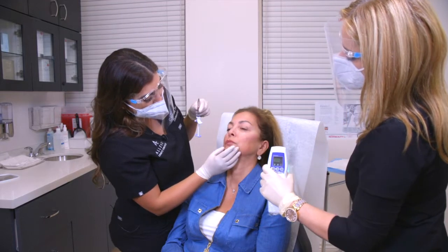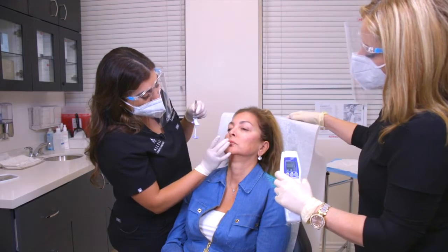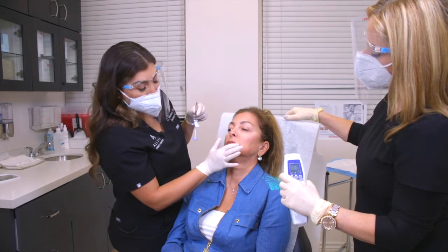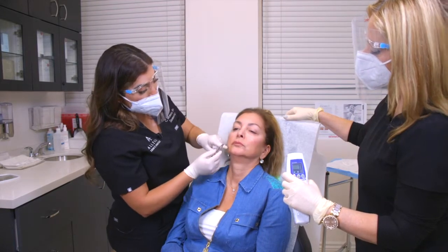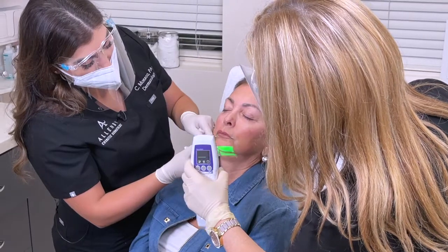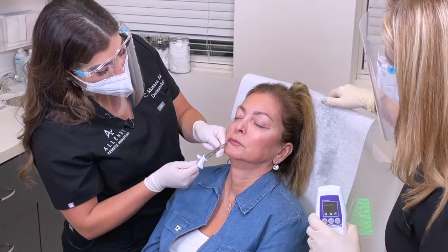She has a really nice shape to her lips. So when I look at the lips and I assess the lips, she has a really nice shape, like definition to her lips. But what I really do need to do is restore this bottom lip on her. She has a much smaller bottom lip compared to the top.